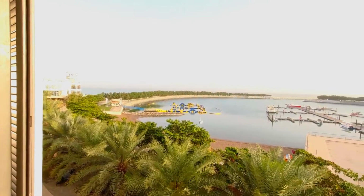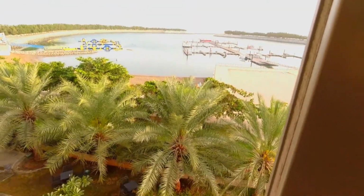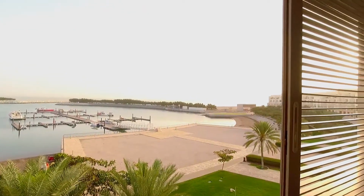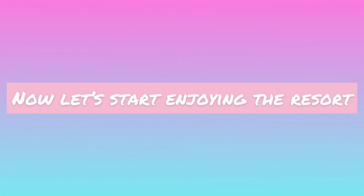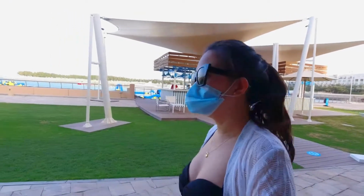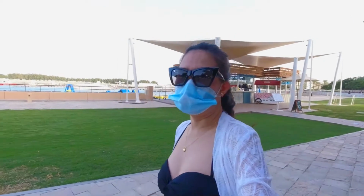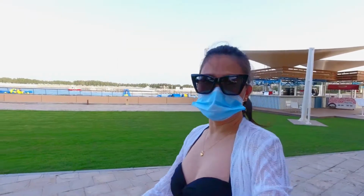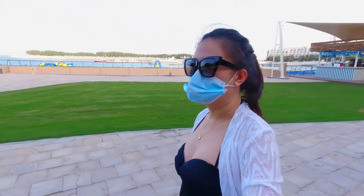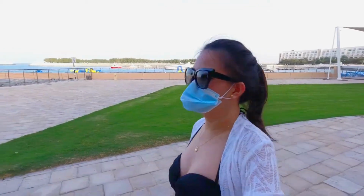Next day, we woke up to this amazing marina view. So here we are, and we're going to the beach. Still have to wear your mask for safety. And actually, it's chilly, guys. But, syempre, beach mode tayo. So.